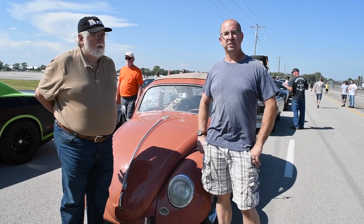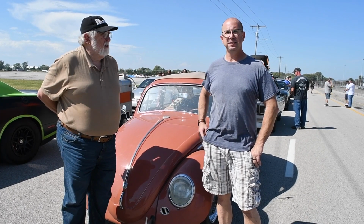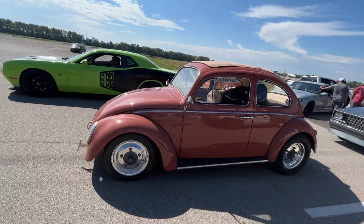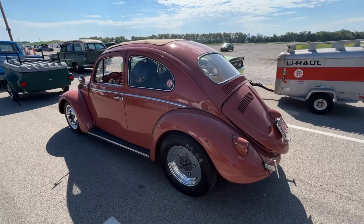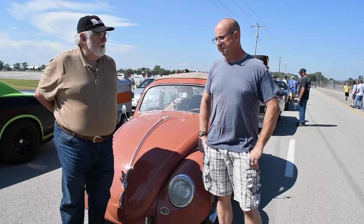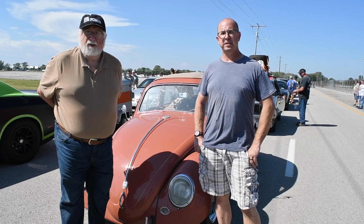Chuck Fryer from Marseilles, Illinois. This is my dad, Sid. It's a 62 Beetle, had since 96. We crossed the finish line at Great Lakes Dragway over 100 miles an hour upside down.